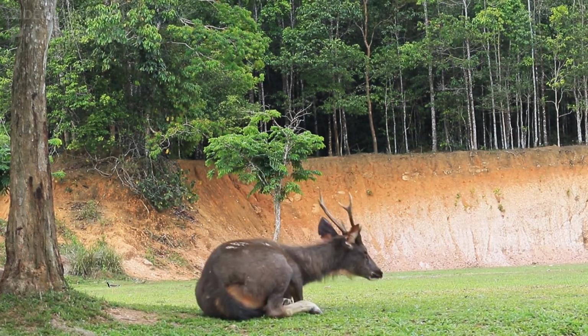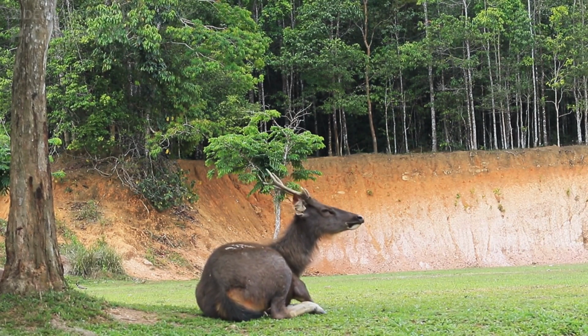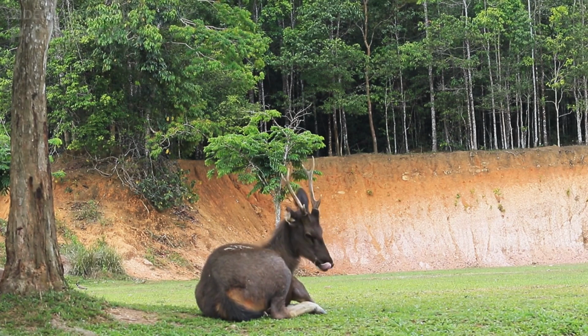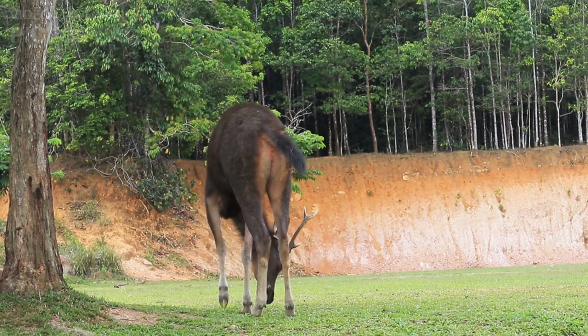The males tend to spar like other deer species, but they have been observed to stand on their hind legs and crash their antlers down, which is unique amongst deer and resembles the sparring techniques of bighorn sheep.